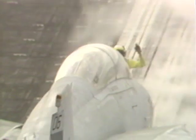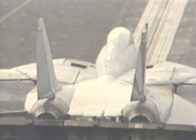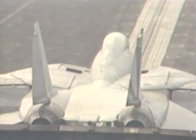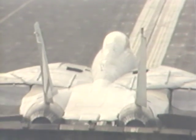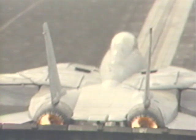At first light, the clock starts ticking. And for the next 24 hours, one of the most demanding tests of man and machine will take place. It will seem to go on forever, and yet will end before you know it. This is the world of the carrier air wing, a day in the life of the USS Carl Vinson. Welcome aboard.